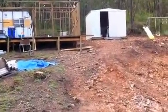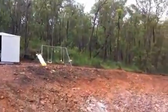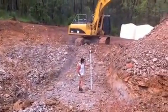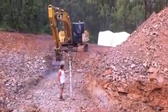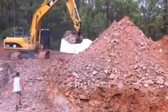Friday continued. To give you an idea, that's where the slides were, that's where the old water tank is, and that down there is Brett with our laser level. There's the laser there, and that there is level. That there's spot on. That is a shit ton of dirt.